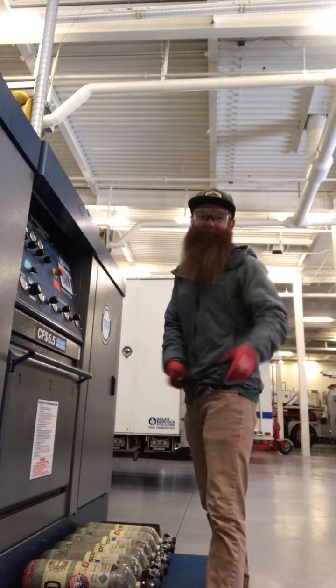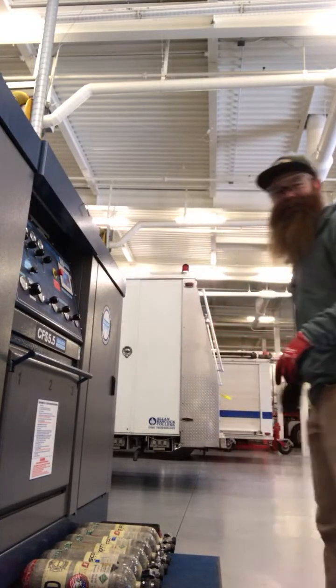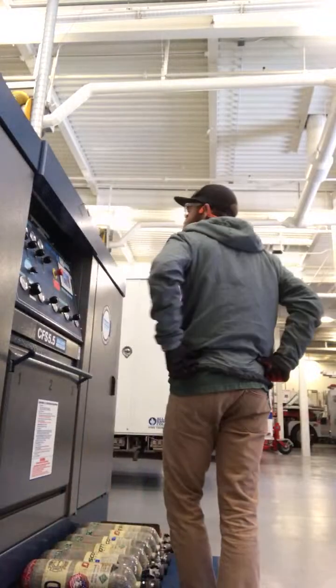So we got the live stream set up pointed towards the compressor, and then down there, I don't know if you can see it, but it's over there. We've got the GoPro just filming a time lapse for the vlog.